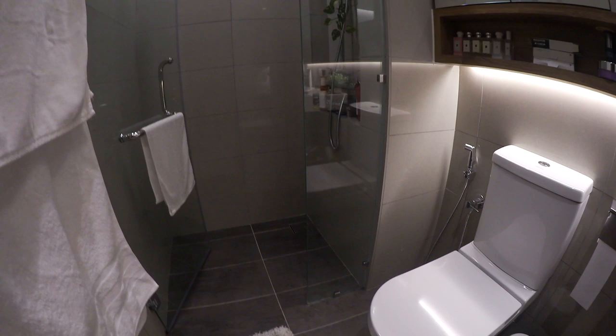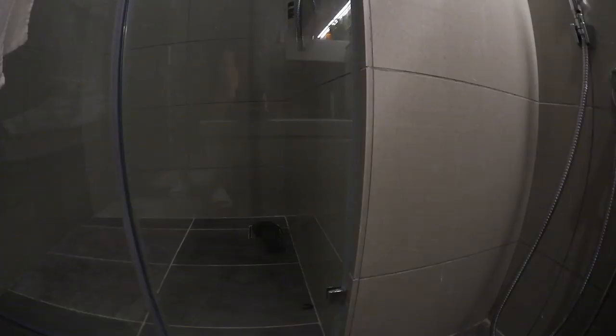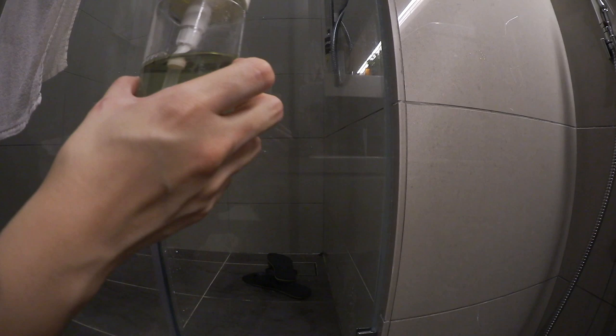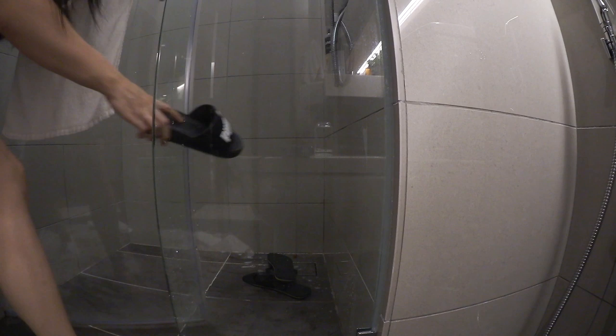Guys, I'm so over it. There's a cockroach in my bathroom. What is up with my house? Why are there so many cockroaches? I'm gonna kill this one. I don't care, man. This is supposed to be acidic. I'm just gonna throw this towards it and see what happens. Oh! It's going crazy. I should smack it. Dead.